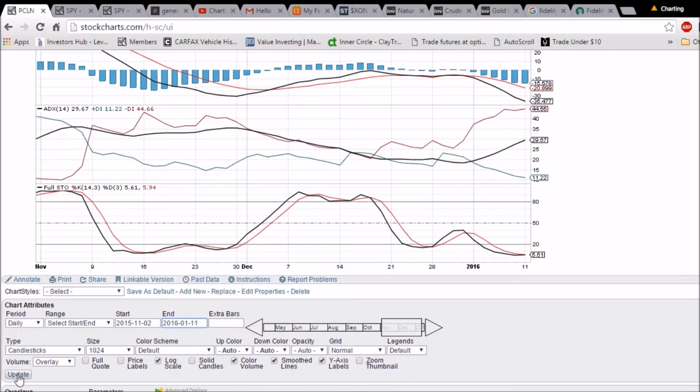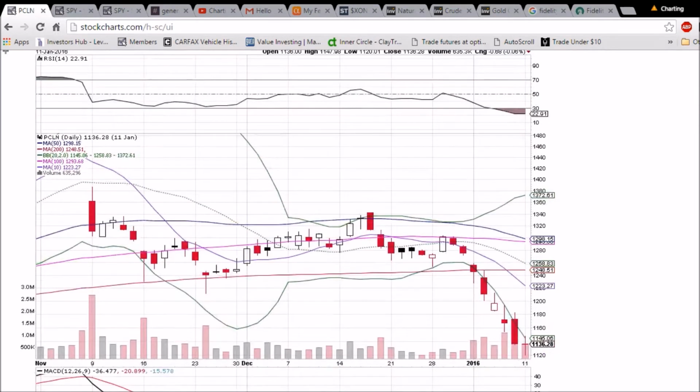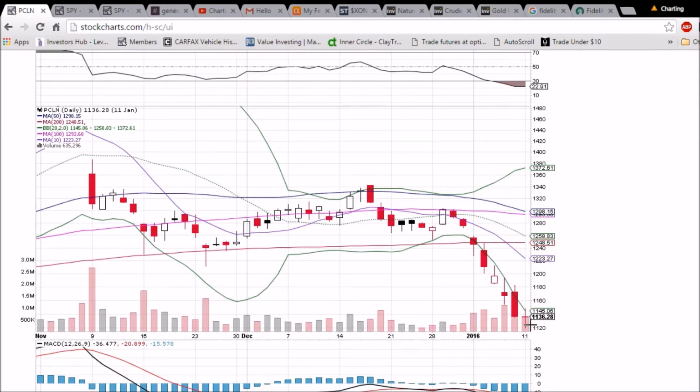But after 3 p.m., you're looking at this daily chart for PCLN and seeing that, okay, there's a doji forming here, a bullish reversal doji at the bottom of the downtrend. Signals could be the start of a turnaround. RSI is still under 23, and we can see that if the price closes around 1136, it's going to form a doji on the daily chart.